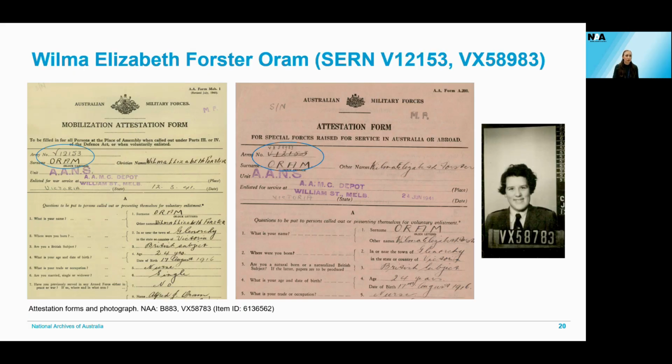In March 1941, she was initially enlisted in the Citizen Military Force and given the service number V12153. In June, she was enlisted in the AIF, which enabled her to go overseas, and she was given the service number VX58983. So moving from the CMF to the AIF was not uncommon.